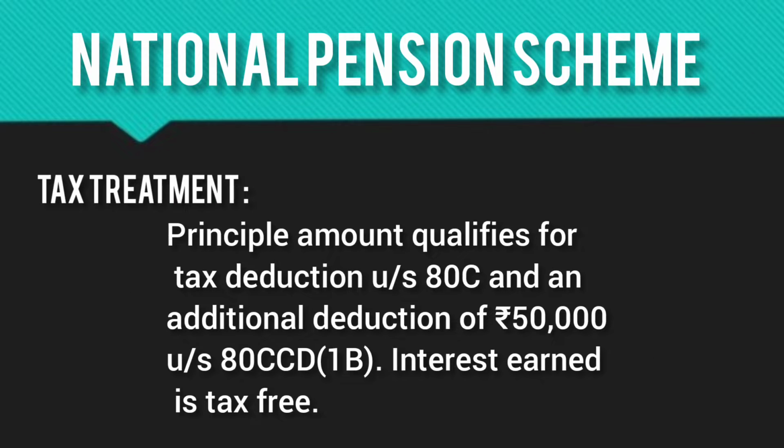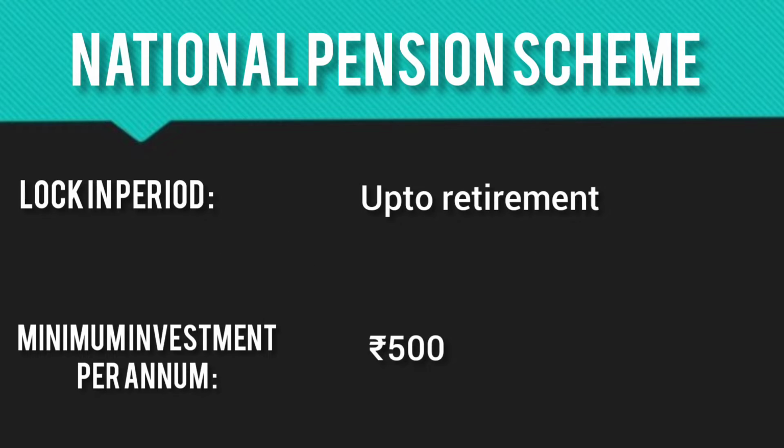And in this, the tax treatment will be principal amount qualifies for tax deduction under section 80C and an additional amount of Rs 50,000 under section 80CCD(1B). Interest earned is tax free. The lock-in period is up to retirement and the minimum amount investment is Rs 500.